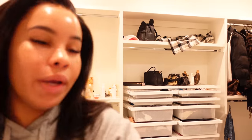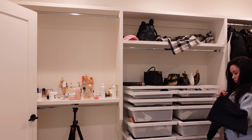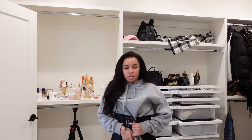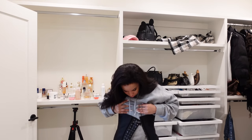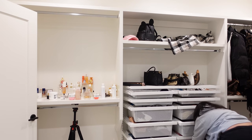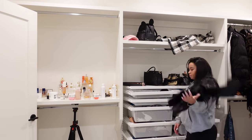Oh, waist trainer. We need a waist trainer. I don't know what size this one is. I have a couple of different size waist trainers, and I think this one is a large. But I think it's too big. Yeah, it's too big. It's too long. It won't fit. Let me just take this one.